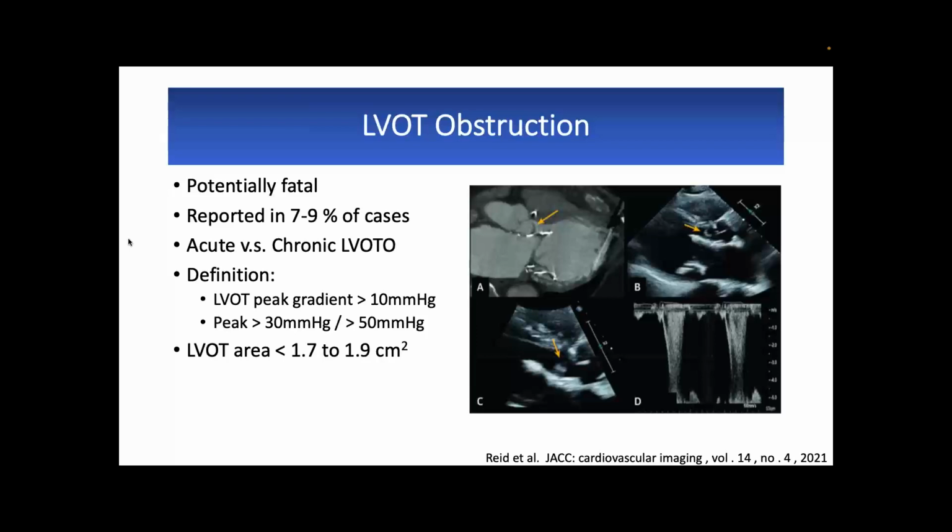After TMVR implantation, the definition that we use for LVOT obstruction is an increase in the peak gradient of more than 10 millimeters of mercury, or you have a peak gradient above 30, and it's considered hemodynamically significant if it's above 50.